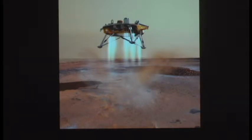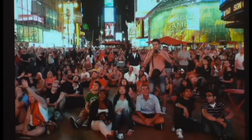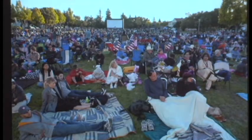You've seen them on TV when it's happening and there's all this suspense and you're watching something go down. The reason tons of people are watching is the emotional aspect. There's mission control, like they've just done it. They've done something that's never been done before. They've seen something. It gets people's attention. This is Times Square, watching when the Mars Science Lander landed. This is our own NASA Ames Research Center when the Mars Science Rover landed. It gets people's attention like nothing else.